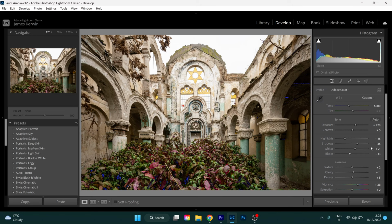The most important thing in this section is whites and blacks work in combination to make an image pop. Especially in architecture, you can pull the whites up, crush the blacks down, and that, not much, but you can really make an image stand out. The whites are making a huge difference here. But the most important one for this particular image was those shadows.